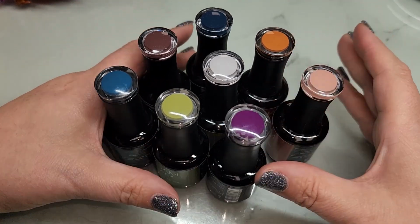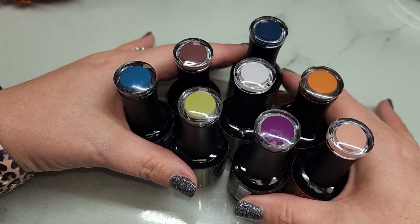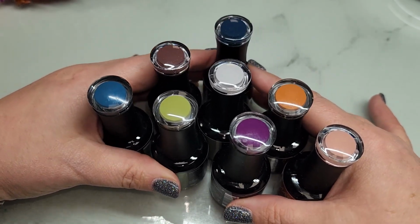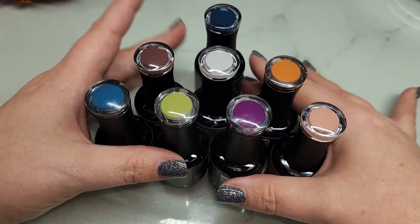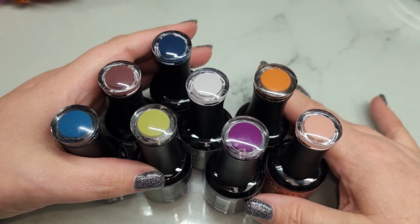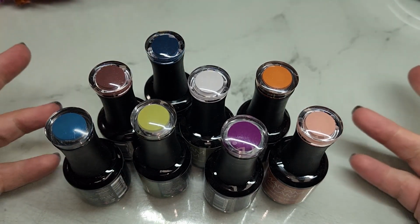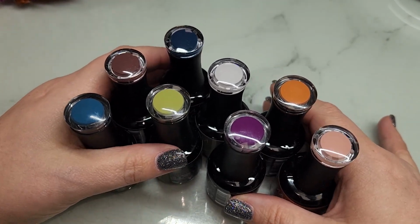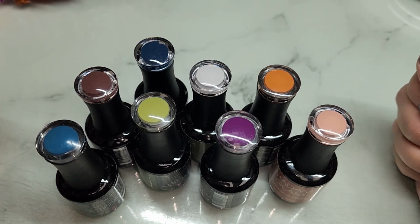So we have the brand new November collection from Madam Glam. This is the House of Giving collection, and we have some really gorgeous colors in here. I'm super excited to do these swatches and comparisons. I see a few that catch my eye that remind me of some oldies that they don't make anymore, so that's kind of good. We get some replacements, and I see some in here that I don't think we have a color quite like that. So I'm super excited to do these comparisons for you guys.